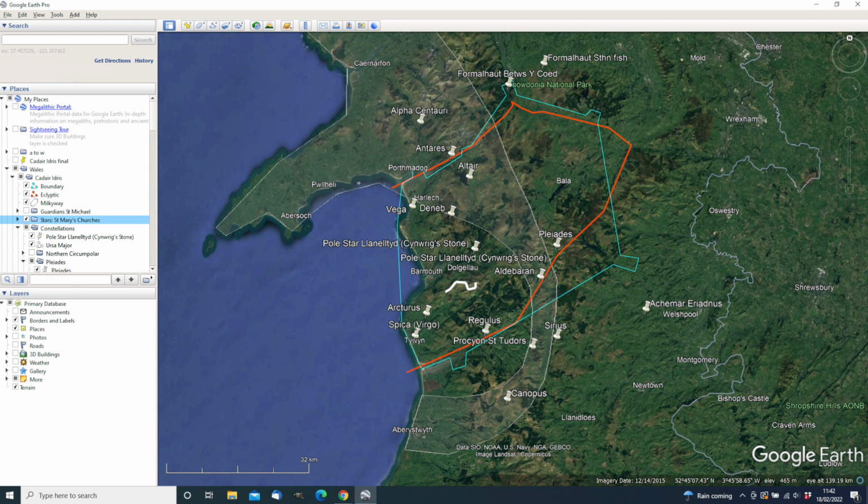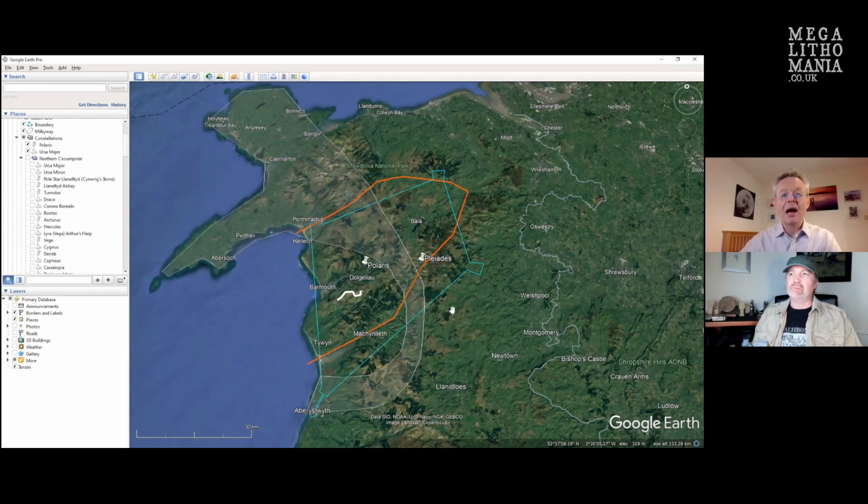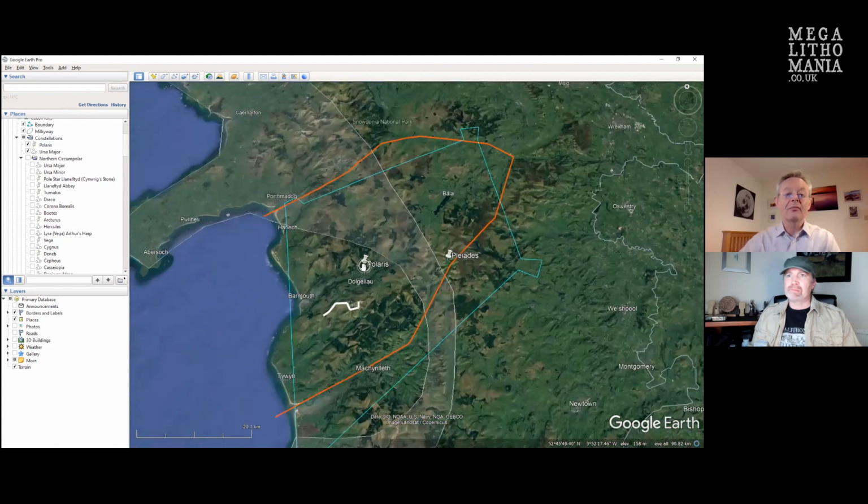And there's only about 10 or 20 St. Mary's churches in this area. Some of them have been rededicated, so you have to be very careful and go back in time to check out their origins. But as a comparison, there's over 20 just in Anglesey, and they don't represent stars. If Anglesey is represented on the star maps of Gwyneth, it's just part of the Milky Way. But actually on the main star map, they only represent the major stars. So we have one at Polaris.